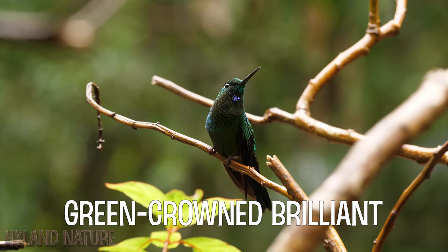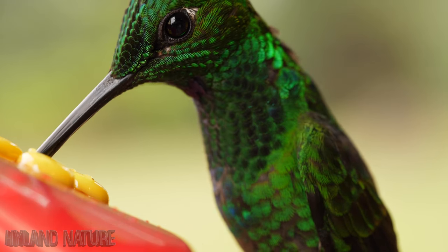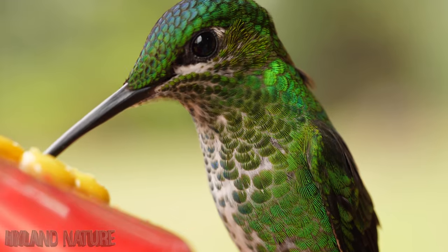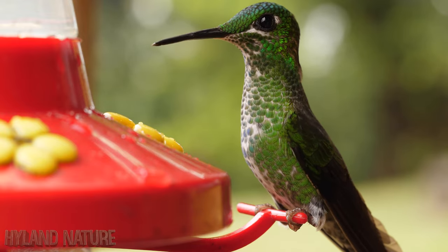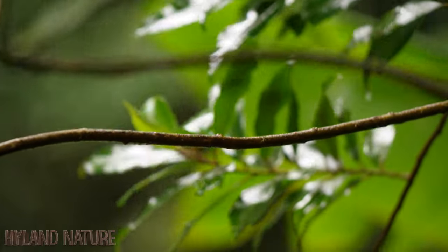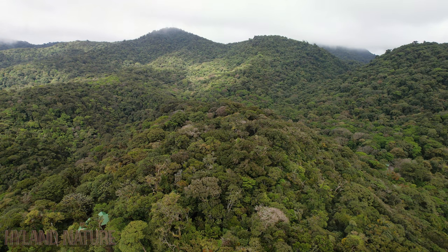The green-crowned brilliant male is also entirely sparkling emerald green, except for one small patch of blue on their throat. The female is seen with more white in the underparts, but also has distinct short white stripes under their eyes. These green-crowned brilliants are common at middle elevations. Like some hummingbirds, this species is solitary and does not stay with its mate. It's known for living in wet mountain forests, which is exactly what we see in the cloud forests of Monteverde.